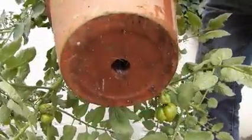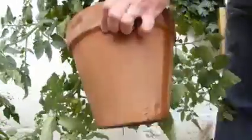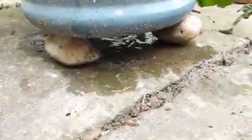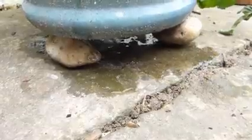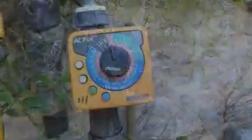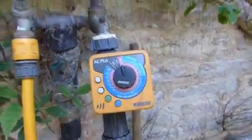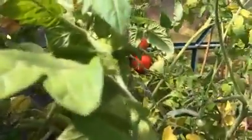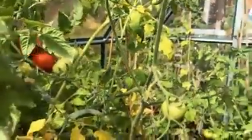Containers of tomatoes should have good sized drainage holes at the base so that excess water can drain out. Raise containers up onto pot feet if water doesn't drain away easily. In all cases, water generously when it's dry or set up an irrigation system if you can't be there to water. Later on in the season, mature plants with lots of foliage may need watering twice a day.